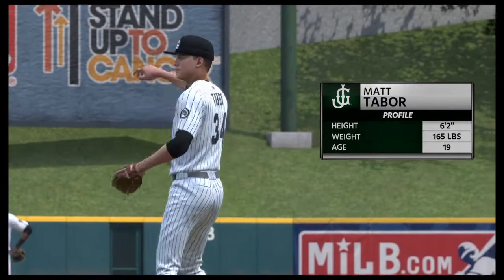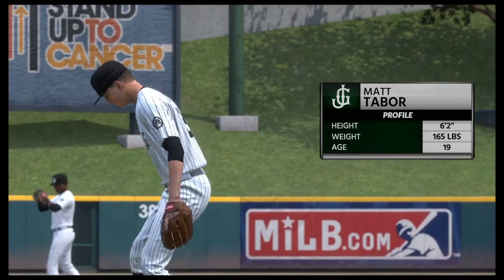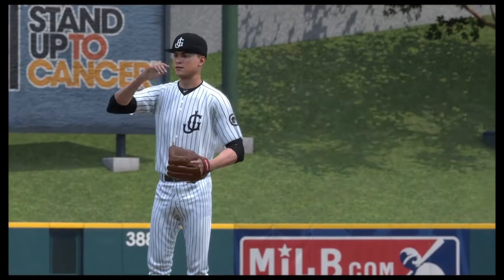Matt Tabor, a Massachusetts-born right-hander, will get the start in this one. Dan, any thoughts? Hey, it's hard to have all 4 of your pitches on, but I think if this guy can have 2 or 3 of his 4 pitches and have command of them, he's going to have a really good game.